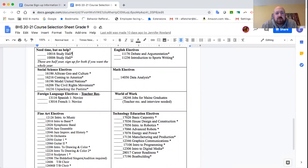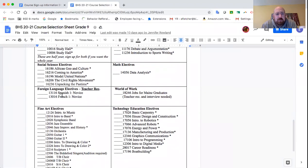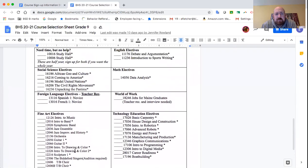You'll notice the little asterisk next to the course means that they're half-year courses. You'll notice most of these are half-year courses. The only ones that aren't are your foreign language, your world language classes here, your Spanish, your French. Those are full-year courses. Jobs for Graduates is a full-year course, and some of your band and chorus courses are full year. Other than that, the rest of these are going to be half-year courses.